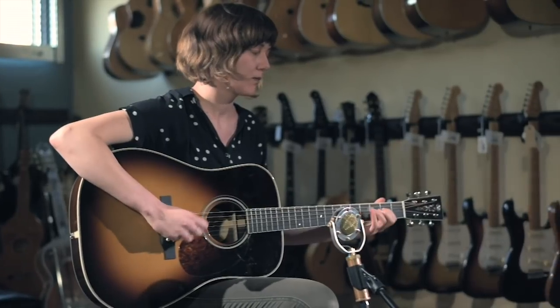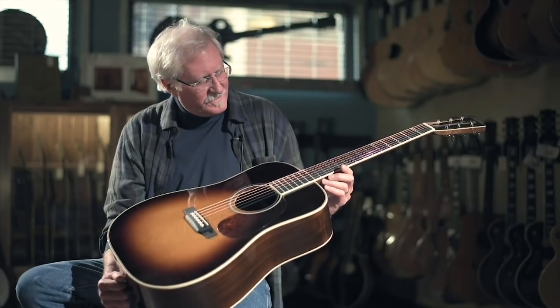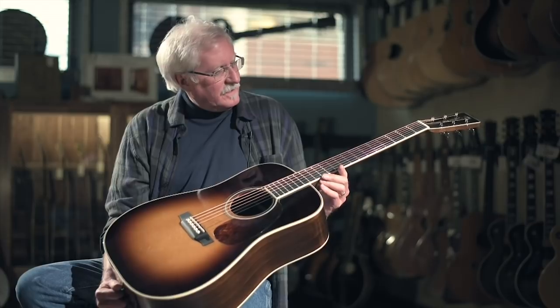But we're real happy to have this guitar, keep the fingerprints off of it, and get it to Molly here shortly and see what she can do to it.